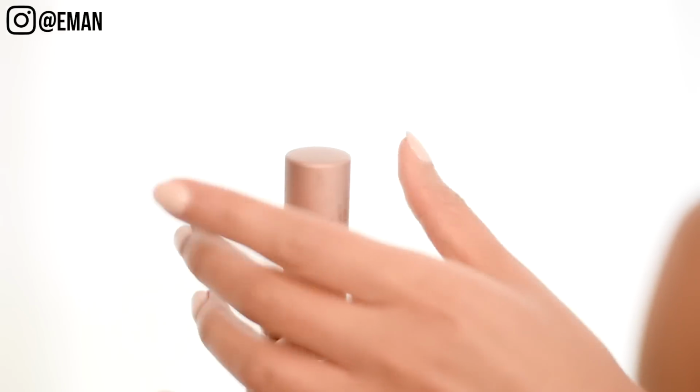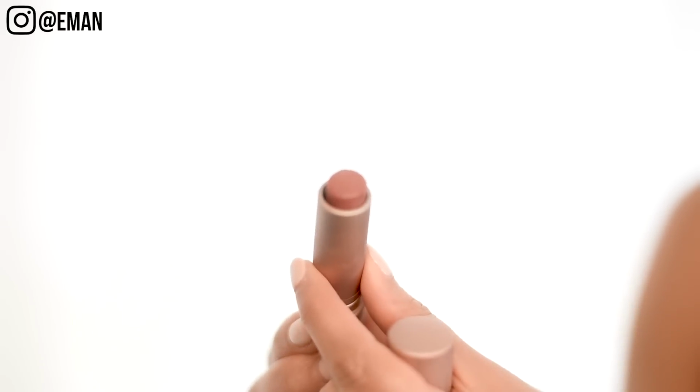A good eyelash curler will give your lashes a ton of volume for an instant bright-eyed look. And lastly, one of my favorite little tricks to do is to take a tinted lip balm. So you're conditioning your lips and adding just a tiny little bit of color.